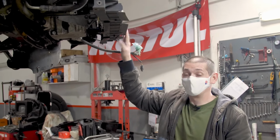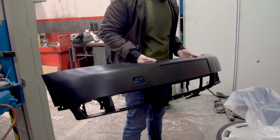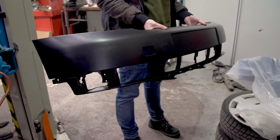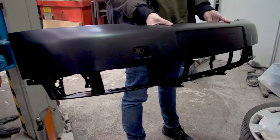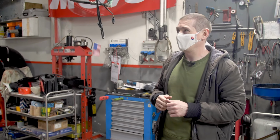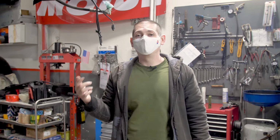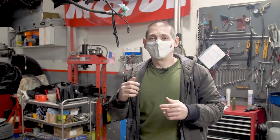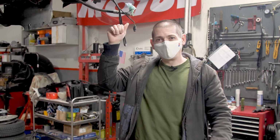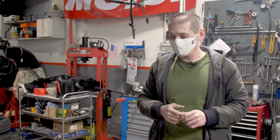Once the crash bar arrives, we can fit it to the car, add some radiators, and then, finally, can we fit the bumper. Now, since this bumper is aftermarket, I'll try to fit it without the crash bar anyways, just to make sure we have the right bumper. We're learning from our mistakes. Once we see that the bumper fits, we can start assembling the car. The next step after that is the body shop, where we'll have the front bumper painted, as well as a trunk lid to fit the car.